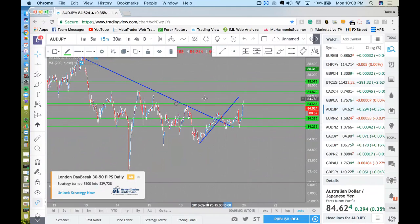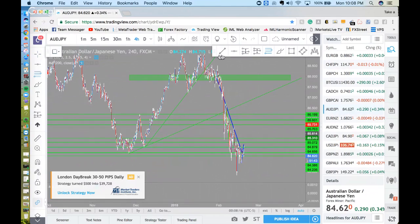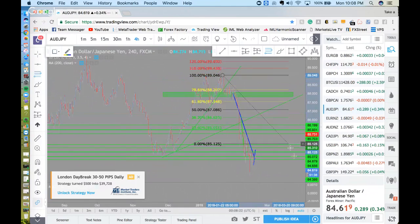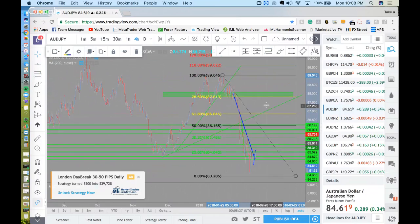And yeah, so I'm just watching it play with this level, see what it does. Hop onto the 4-hour real quick. You can see it made this massive push down. So if we could find a buy position, let me check a fib on this real quick. I mean, even if it pulled back to the 61.8, that'd be a beautiful trade.